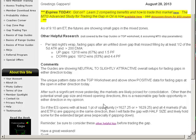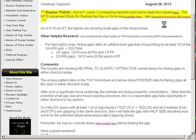So I said if the ES gaps down by at least a point or up by at least a point, and all the markets gap in the same direction, I would fade the open with a half size position and like to hold some of the extended target area, especially if gapping down. Well, that's exactly what I did.